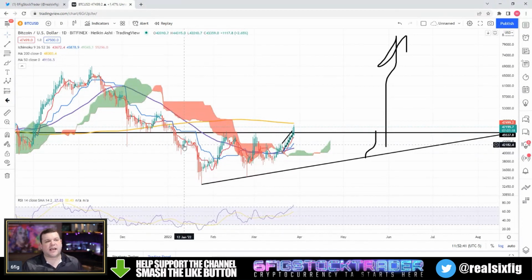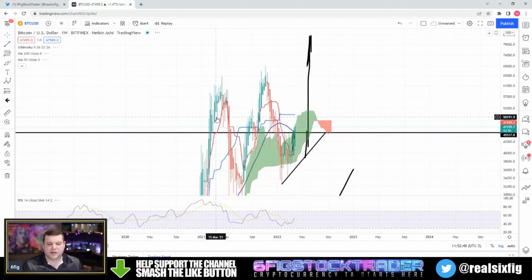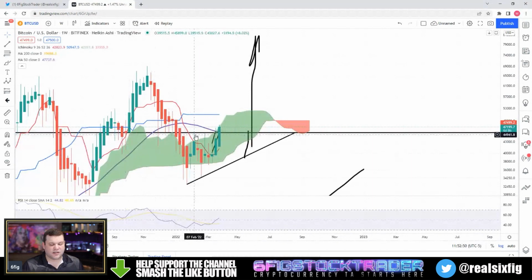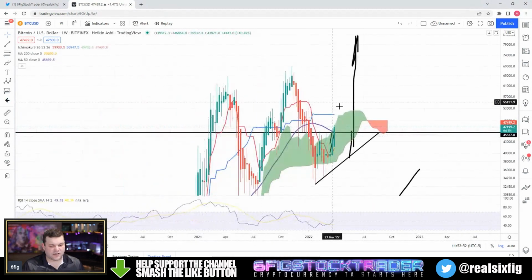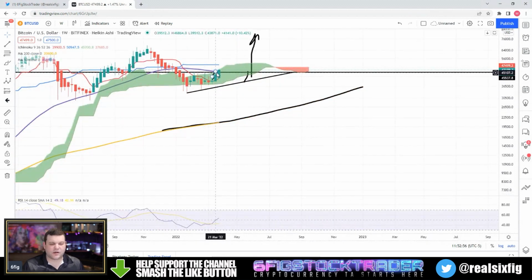And for the last 3 or 4 months on the weekly chart, I've been talking about how price action needs to come up and test this 50 moving average. And if it does, and we can climb out of this Ichimoku cloud and above this 50 moving average, we are golden. We are golden. The bull market is back on.